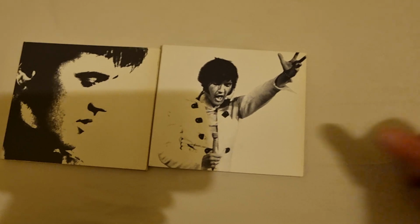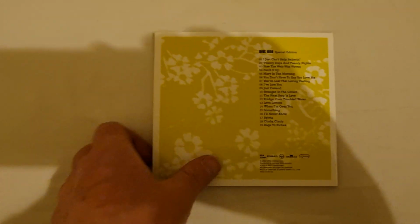And let's go through CD1 first. CD1: I Just Can't Help Believing, 20 Days and 20 Nights, How the Web Was Woven, Patch It Up, Mary in the Morning, You Don't Have to Say You Love Me, You've Lost That Loving Feeling, I've Lost You, Just Pretend, Stranger in the Crowd, The Next Step Is Love, Bridge Over Troubled Water, Love Letters, When I'm Over You, Something, I'll Never Know, Sylvia, Cindy Cindy, Rags to Riches.